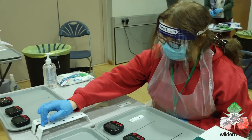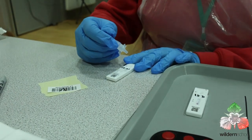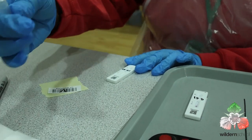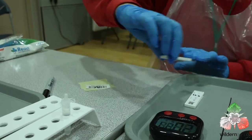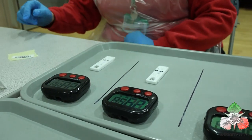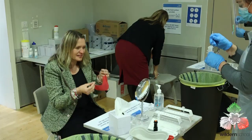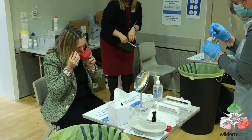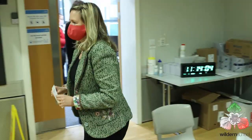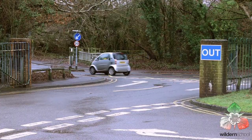Lateral flow antigen tests detect the presence or absence of coronavirus by applying a swab or saliva sample to a device's absorbent pad. It can take up to 30 minutes. Staff will then upload the results to the government track and trace system, as well as the school internal data spreadsheet. Once you have completed this, you will leave the Wave through the side exit. At this point, you will go back to the classroom you were working in, or if you have come onto site to have your first test, you will go straight home.